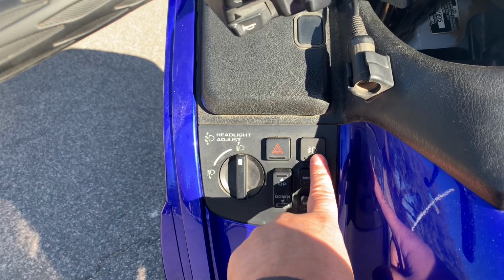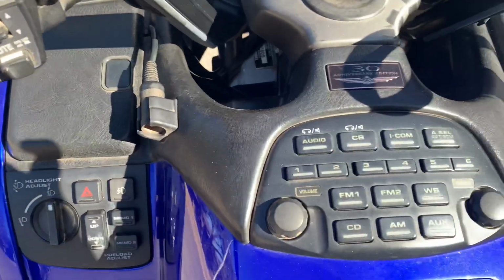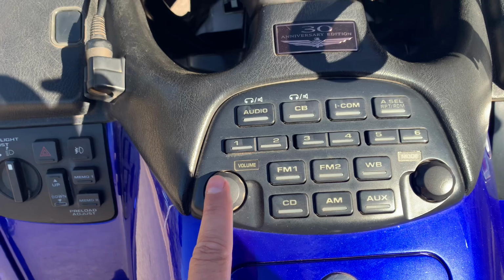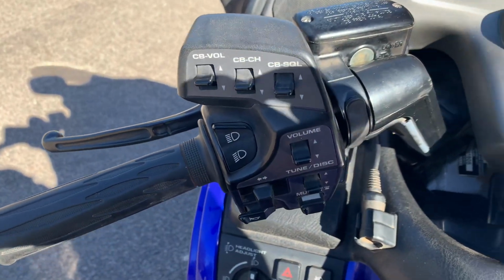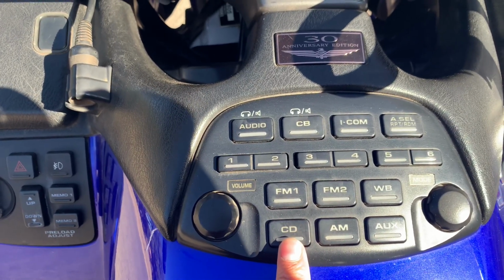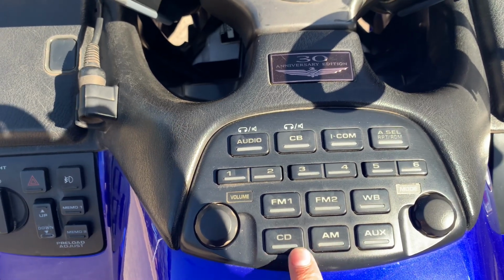This has running lights on it on the front. You've got a switch for that. Then you come over to the center console. You've got some radio controls. You've got your volume. And you also have redundant controls over here on your left handlebar. But you can switch from the CD player, which was in the trunk. This one doesn't have the CD player, but it was an option, a six-disc CD changer in the trunk.